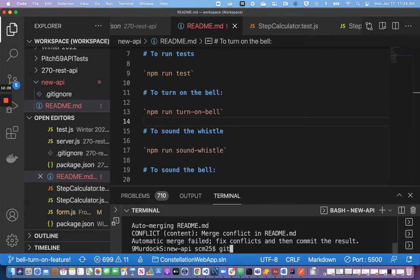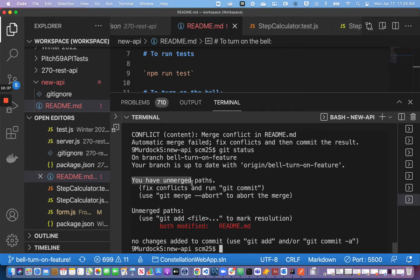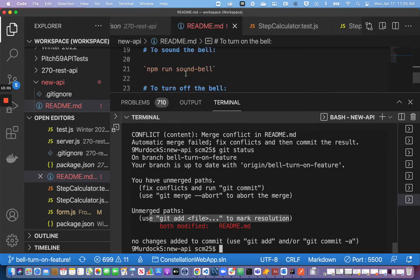And now I'm going to say git status. And we see something here. If we look at the output, it says you have unmerged paths. Unmerged paths, both, meaning both people modified the README.md. And it says use git add and file name to mark resolution. So in Git's mind, there's still a conflict. Yes, I've deleted the characters, but there's another step required. So I say git add readme.md to tell Git that I have resolved the conflict that it found.